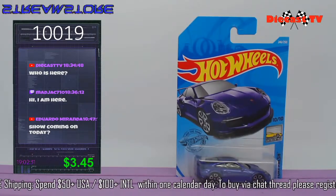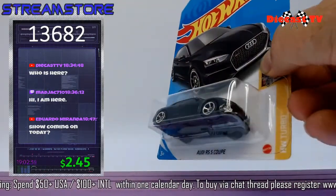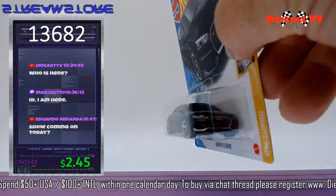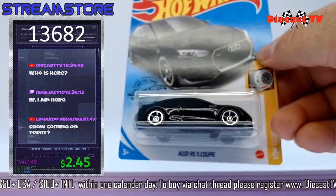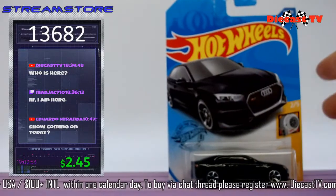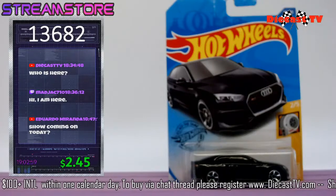That's 10019. Nothing like a beautiful black Audi. My goodness, the RS5. Look at this RS5 coupe. Look at that black Audi. Love the detail. You can see the Audi logo on the front there. Nice detail. Headlights, license plate. This is a beautiful casting from Hot Wheels, my friend. All you got to do, buy that beautiful Euro car. Type in the number 13682. That's 13682.